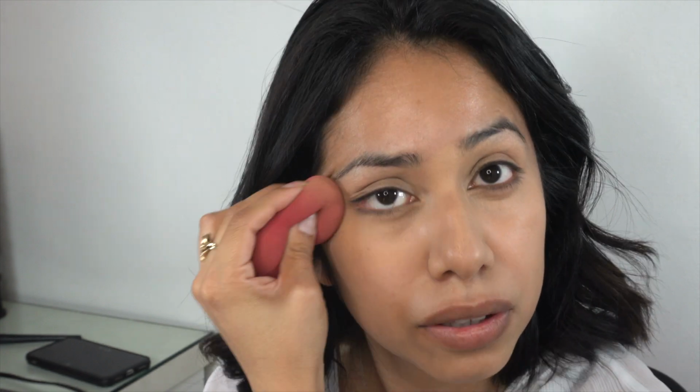Pimples, honestly. I don't know what's going on with my face. I feel like with my whole wearing a mask every day kind of thing, I've just been breaking out a lot.